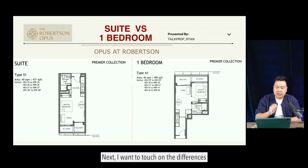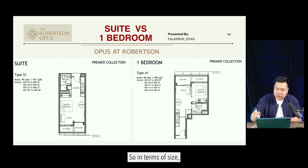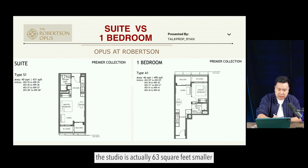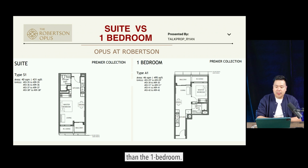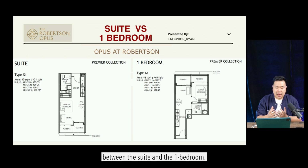Next, I want to touch on the differences between the studio as well as the one bedroom. In terms of size, the studio is actually 63 square feet smaller than the one bedroom. For a prime location like this, every square foot counts because the PSF is very high. Rental-wise, you won't see too much of a difference between the suite and the one bedroom.